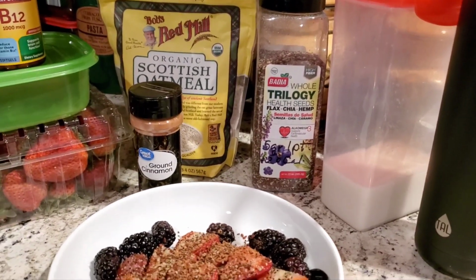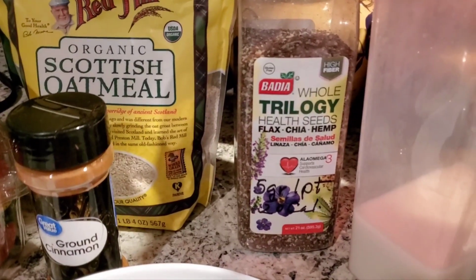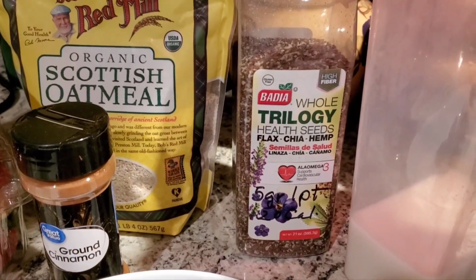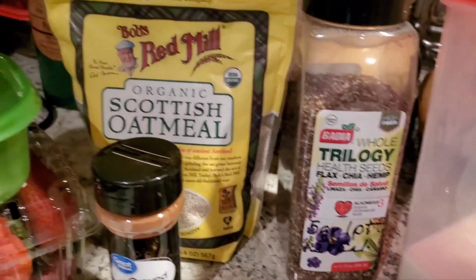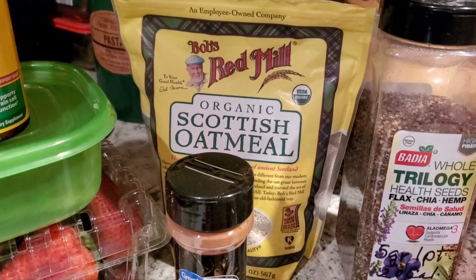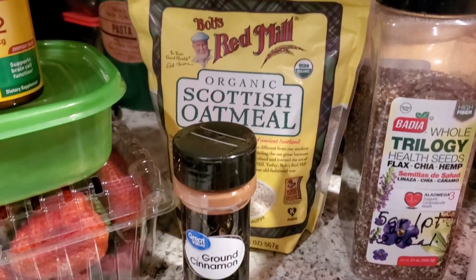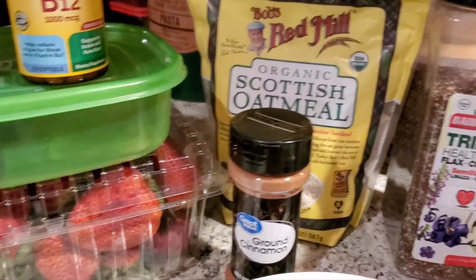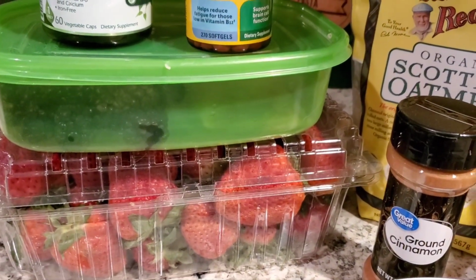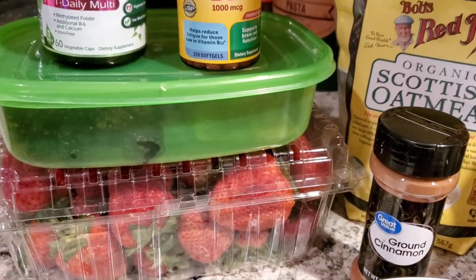And in the dish, I have a tablespoon of the Trilogy Healthy Seeds, which is 1 point on Weight Watchers and 35 calories. I have a serving of organic Scottish oatmeal, which is a 1/4 cup dry, 3 points on Weight Watchers, 140 calories. I've added cinnamon to it. I also have 4 ounces of strawberries, which is 40 calories, and 3 ounces of blackberries, which is 37 calories.